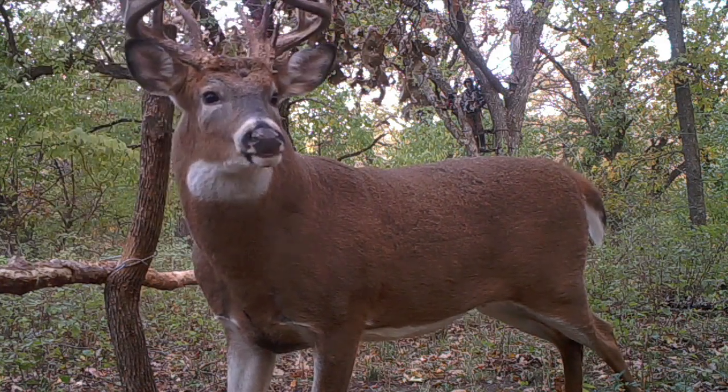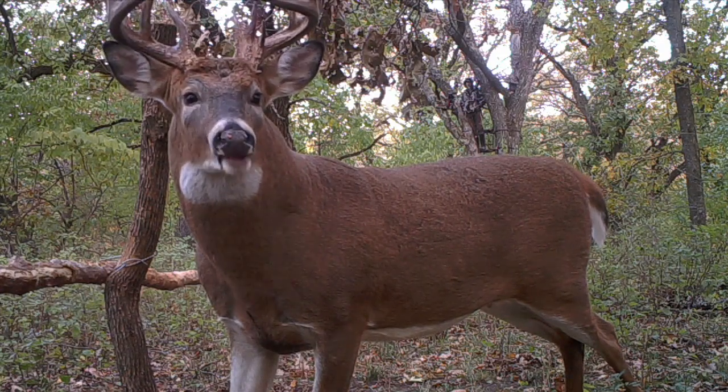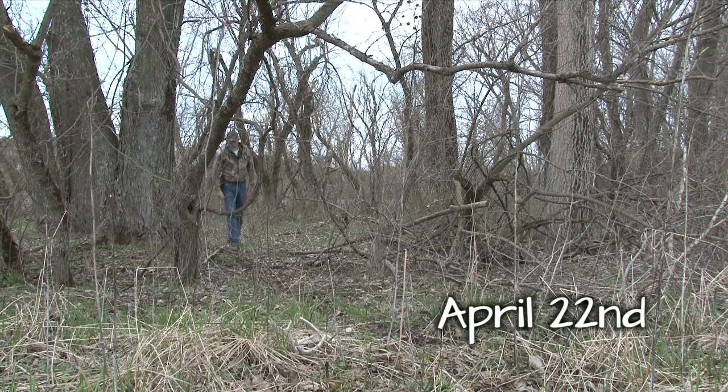I mean, that's what I've been waiting for 3 years to do right there, trying to do for 3 years, and it worked to perfection. He's bumped up a bunch this year. We found his shed there last year, that one side.